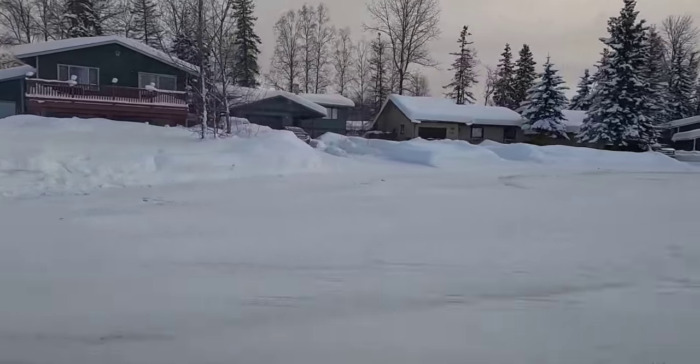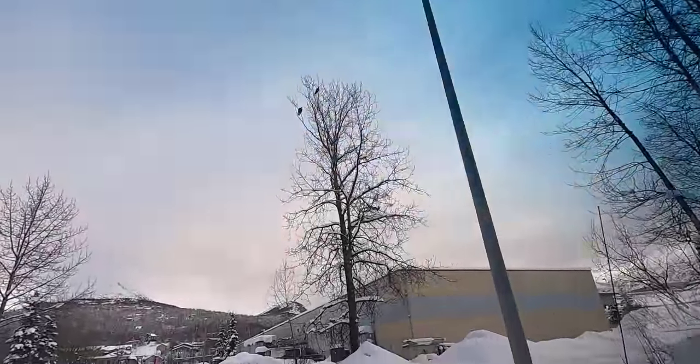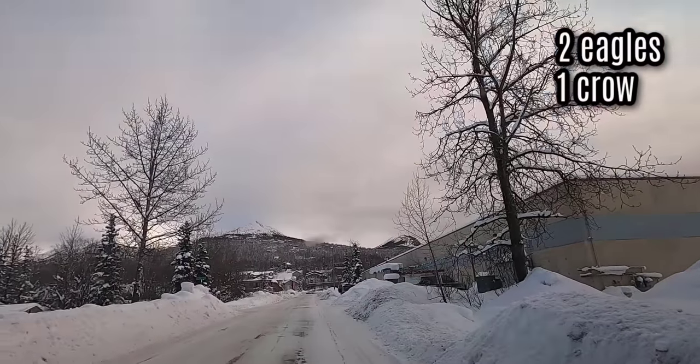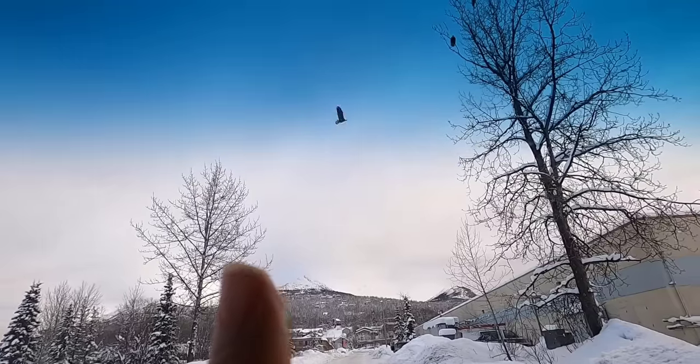There's two eagles in this tree right above me. Crazy. That's an eagle. Oh, this eagle's giving us a show.